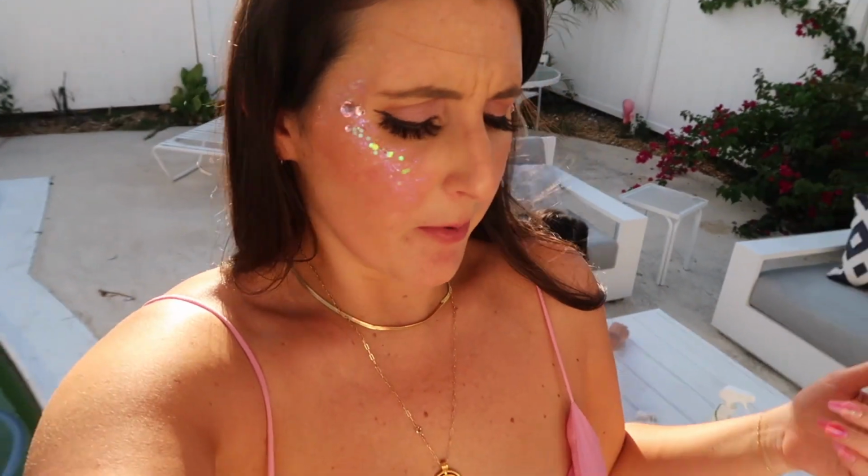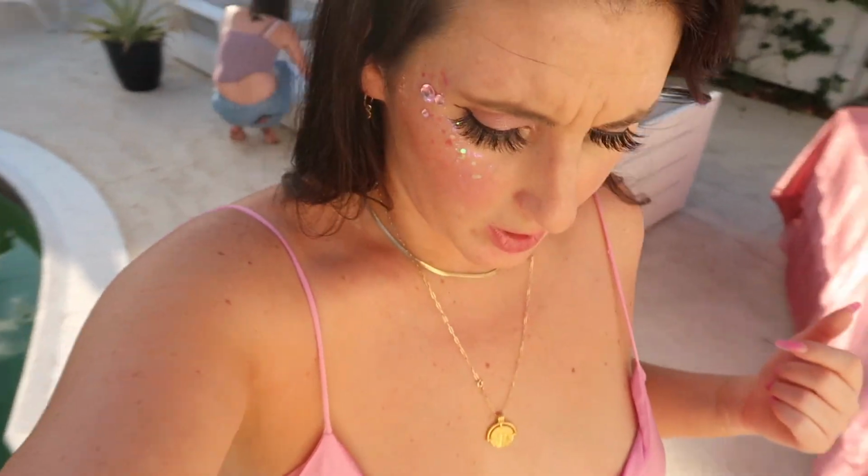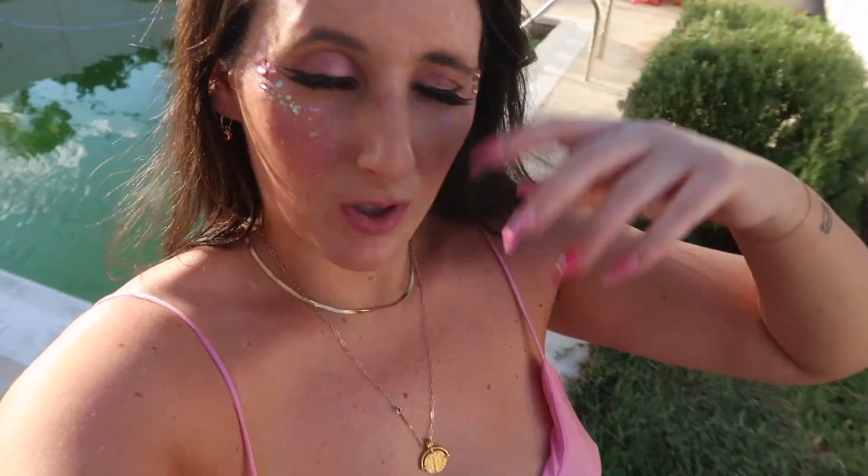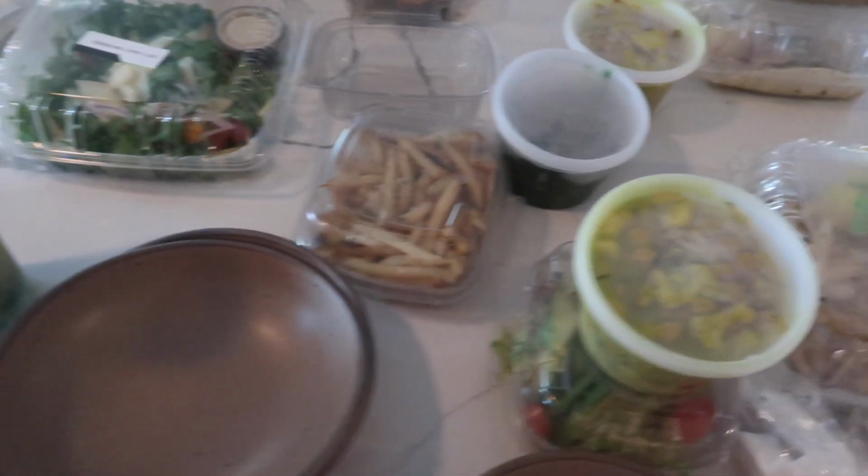I can't remember if I said or not, but we ordered Avocado Grill for dinner, which is one of my favorite restaurants. And we actually haven't ordered it yet during quarantine, so I'm excited to eat it tonight. I'm sorry I'm squinting, it's so bright out. I got salmon and a vegan curry bowl to split with Kenzie. Oh my god, and truffle fries. I forgot that we also got truffle fries. Food arrived and we're gonna plate it up.